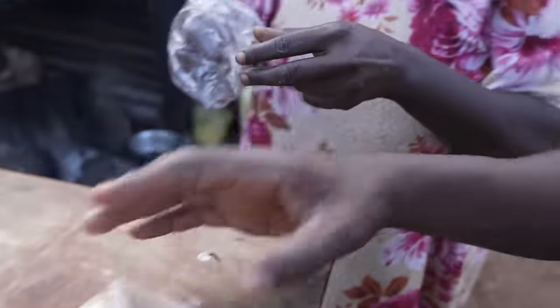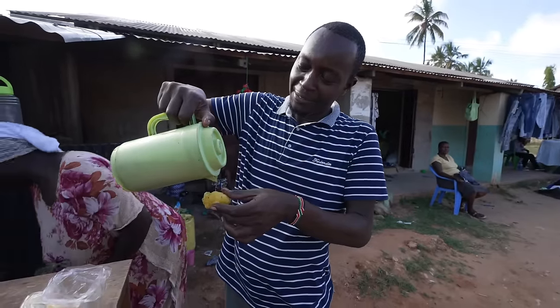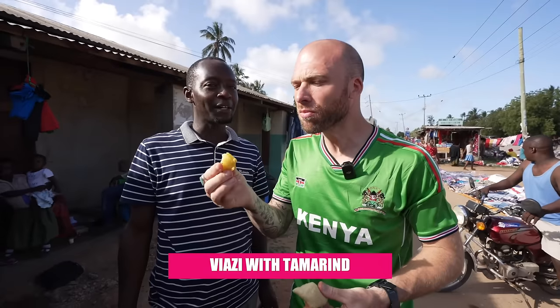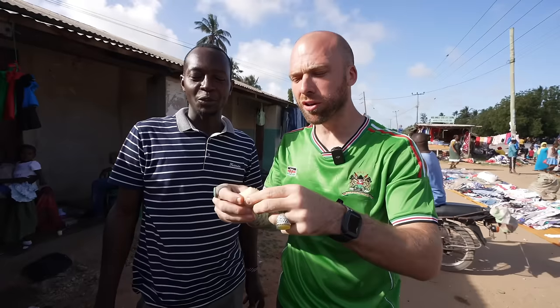Now, this is viazi. You see now, this viazi, you do like this. You put this. Tamarind plus onion. Potatoes. Very chunky. Very nice.